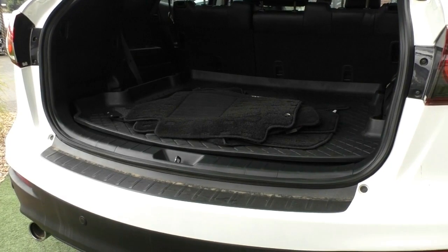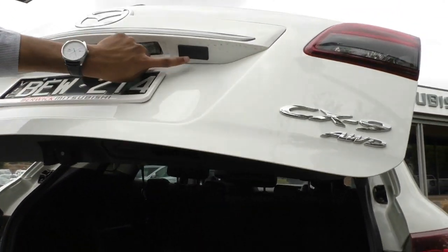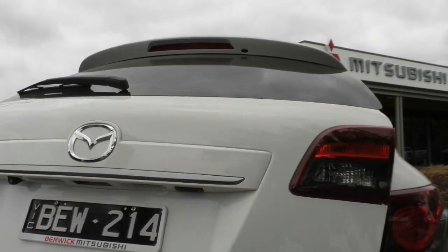As I mentioned, it is an automatic tailgate, so just by pressing that button just over here, it does close easily, and you do get a little button here as well to activate the automatic tailgate if you did want to.